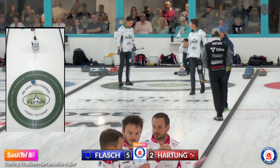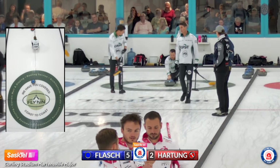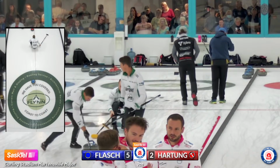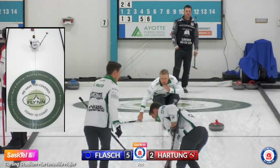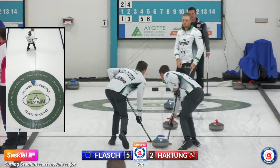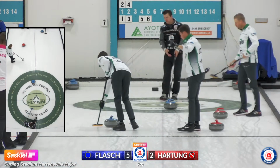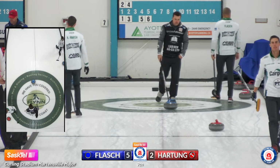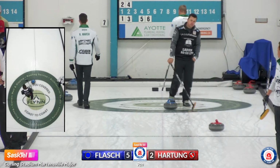It looks like they're just going to play the straight peel. I think Colton took a quick look. Could you hit half a rock on the other side and maybe catch the back end of that one? Decided not to take it on. Rolls out of play.